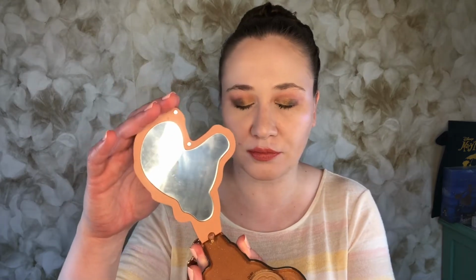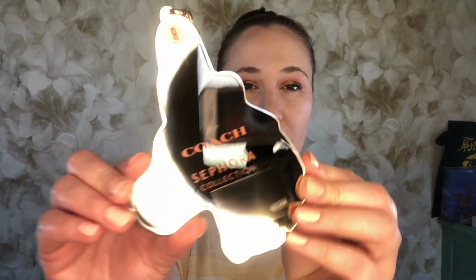This is really, these are really sturdy pieces. And if you wanted to, I think you could even take off the front and use it as like, what am I trying to say? You could use this as a keychain kind of thing. You could actually attach it to a bag. It would totally work and fit with the aesthetic of Coach. So it does say Coach and Sephora on the back. And there you can see my phone right there.